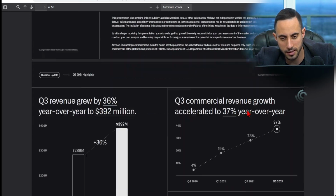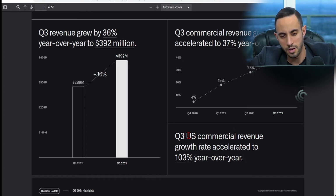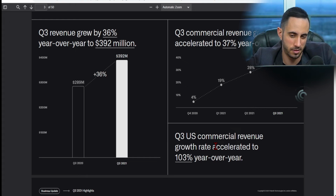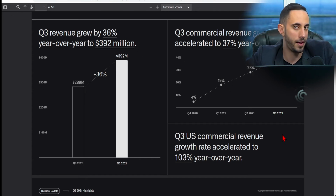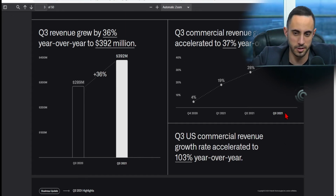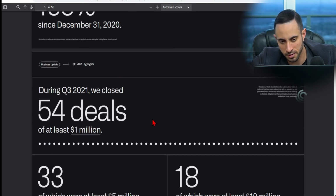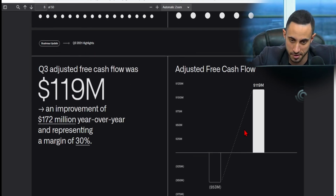So business update. Q3 revenue grew by 36%. It's always nice to see revenues growing. US commercial revenue grew by 103%. So, I'm going to assume that that's where they're focusing on. Commercial revenue does tend to be, in my opinion, a more stable source of revenue. Added 34 new customers, 54 deals of at least 1 million, 18 were more than 10 million.